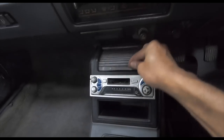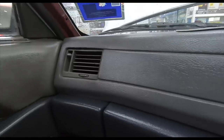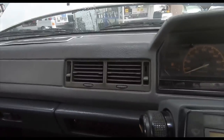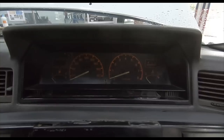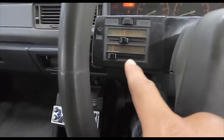The roller thing still works, okay? The aircon vents are not broken. I know a lot of Protons, this is one of the first things that break in old school Protons. But the dashboard is still nice. And now this is the best part. Check this out. Yes, that meter looks very familiar as well. But check this out. This is the air conditioning.